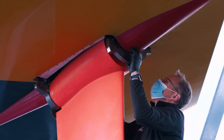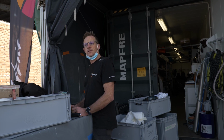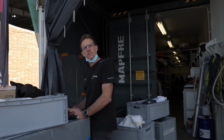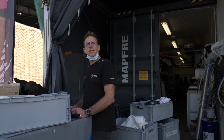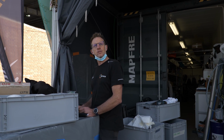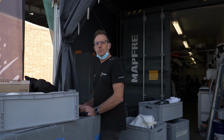The boat's pretty much ready to go back? It's pretty much ready, yeah. We're just waiting on a couple of little things for the riggers to finish off, which they had to wait for us to get all the keel and everything in first, and then yeah, it's good to go. Alright, sweet. So yeah, as soon as they're done, we'll go on the hook and put it in the water.